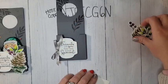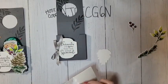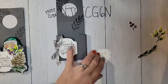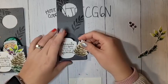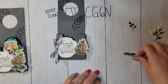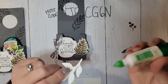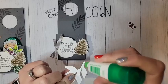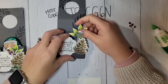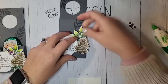Okay, I'm going to stick our pine cone on second because everything's going to kind of get tucked in around the pine cone. The pine cone's kind of our focal piece, so a couple dimensionals in the middle for the pine cone. Just kind of tuck that down. For our leaves, I'm going to grab my Luca glue. You could also use glue dots. Just a little bit on the stems. I'm not putting anything on the leaf. And just kind of tuck that down, just like that.